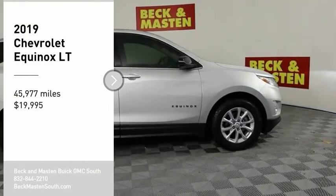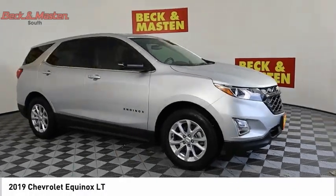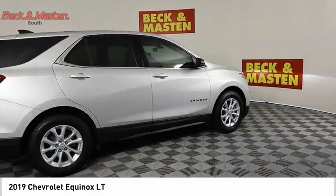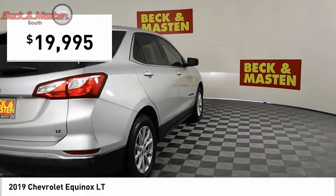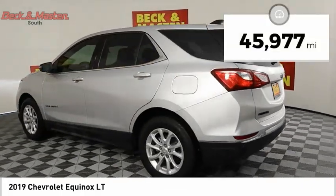Take a ride in the 2019 Equinox. Fuel efficiency, safety, and value equals the Chevy Equinox and is priced below $20,000. This vehicle has less than 50,000 miles.